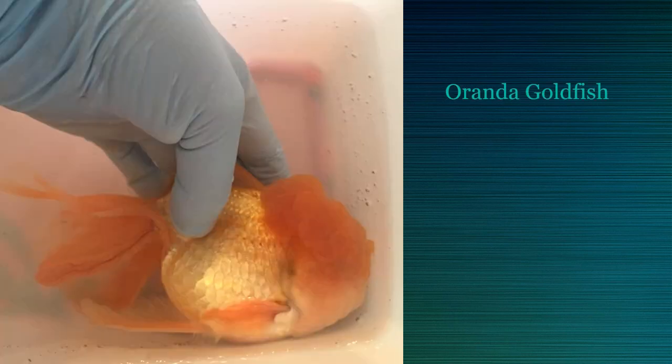And again, with these fancy Orandas, they have this lovely wen on top of their head. For the majority, they never tend to grow too much out of control. But some of these wens just get away from the little fish, and it causes them to have problems seeing, eating, and at their worst will cause them to be upside down on the bottom of their tank because they're so heavy. So through surgery, we are able to correct a lot of these issues that these fish are having.